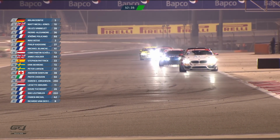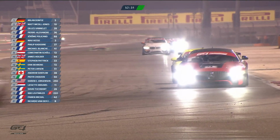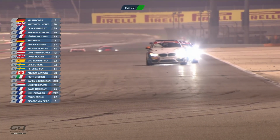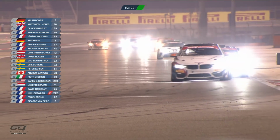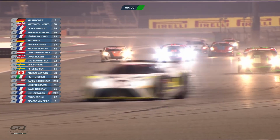So the race leaders are on lap 4. Milan Doncia now just edging away a little bit from Matt Nicol-Jones. 1.3 seconds that gap has gone up to. And an absolute best first sector as the tyres come up to temperature and pressure and the fuel load starts to lighten for Milan Doncia.